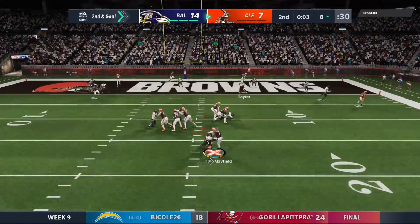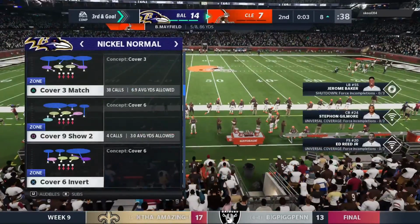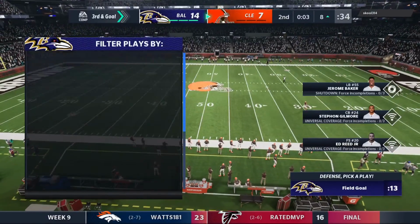Final play of the half, Mayfield. A hit as he throws there, incomplete. Incomplete. Intended for Chris Godwin. It's now 3rd and goal.